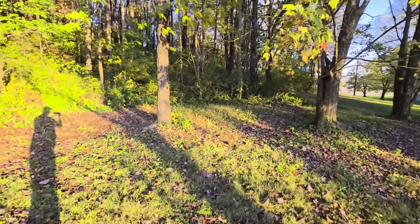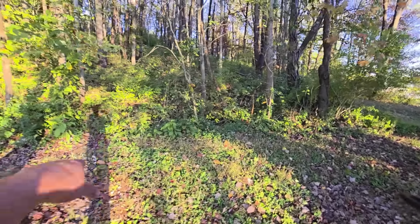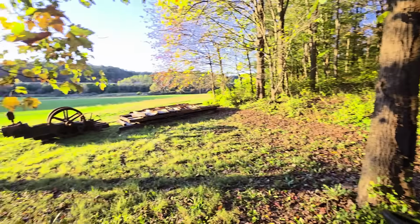But the building's going to go right on the other side of these two trees. I'm going to level this spot out a little bit more, and then have that engine and the building erected right here. So that'll be the plan.